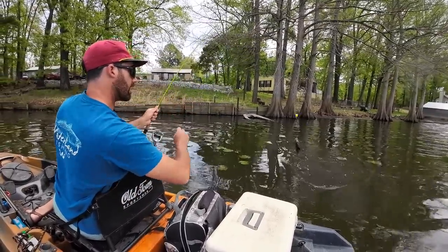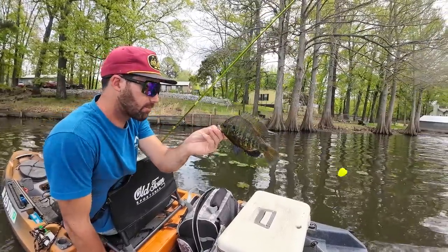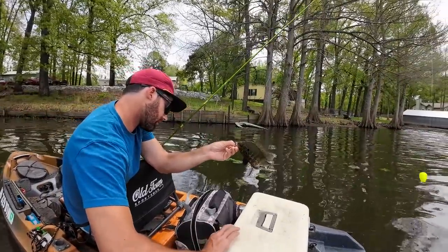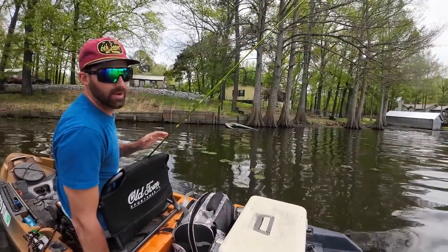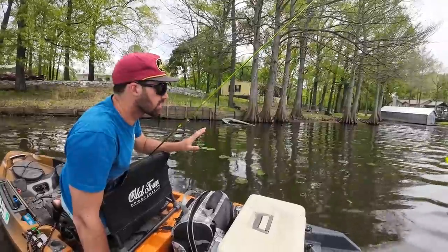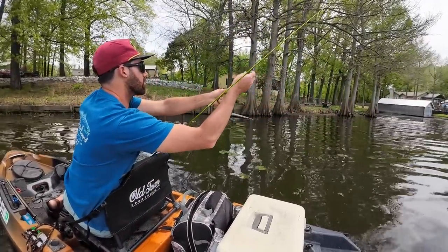Oh, another big hybrid. Aren't these fish cool, guys? I almost like the hybrids more than the pure red ear, but I think I like the red ear the most. We can lay them out here in a little bit, and I can show you clearly the differences between the three fish that we're catching up here. We haven't caught hardly any bluegill, though.